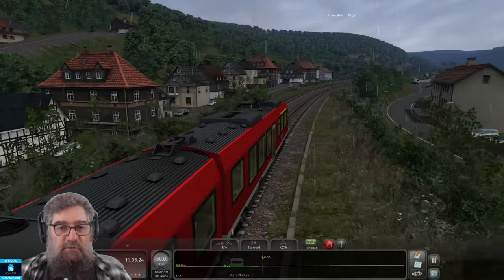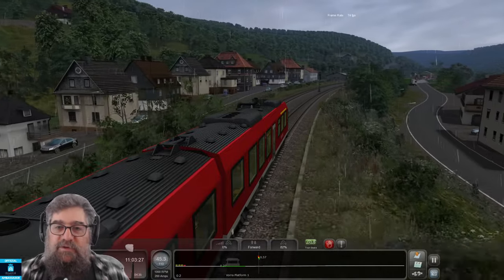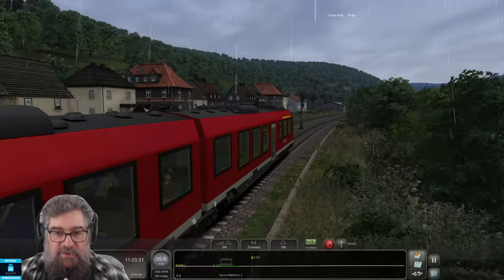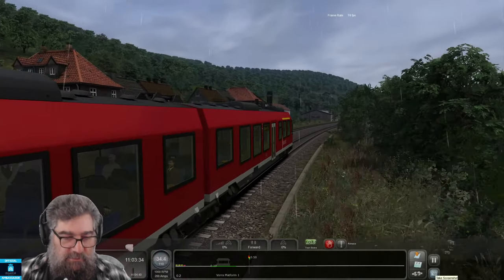Ladies and gentlemen, now approaching Vora. Don't forget your bits and pieces. If you're getting off here today, thank you for travelling with DB, the latest railway.